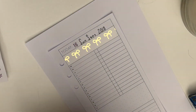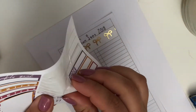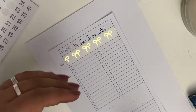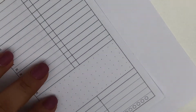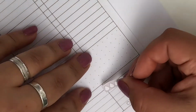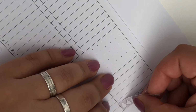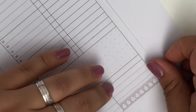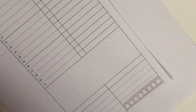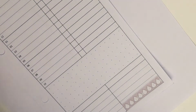So today is going to be a bit easier because we accomplished quite a bit of things on the weekend, yesterday. So I'm going to put my water tracker down. As you can hear, someone's very excited to be having popcorn today.